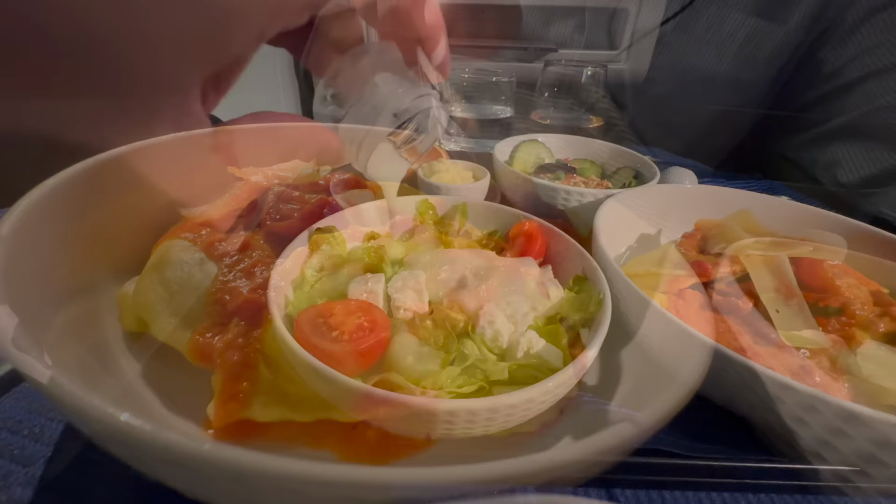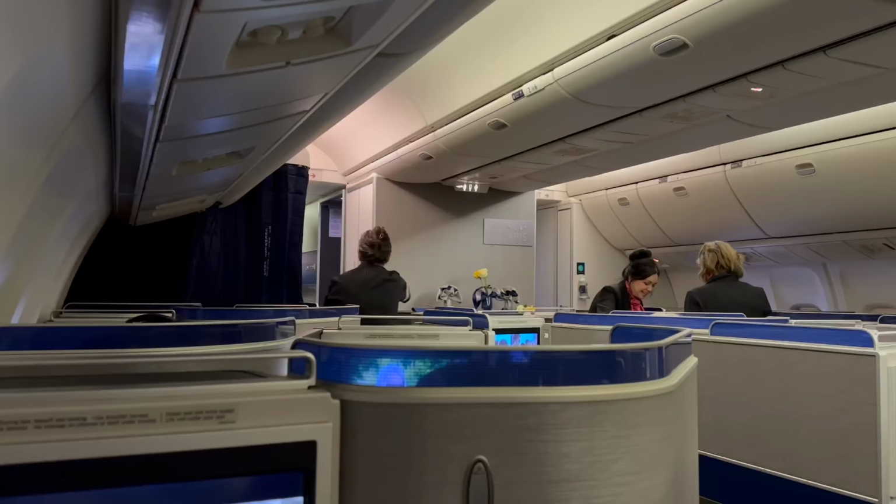Honestly, not a bad meal at all. The ravioli was really creamy. I just wish the portion was a bit bigger. But then we did get a big bowl of salad. I like the grilled salmon a lot. The teriyaki sauce goes well with it.